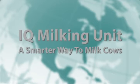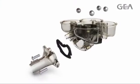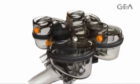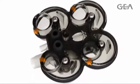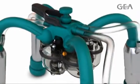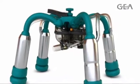IQ Milking Unit, a smarter way to milk cows. Welcome to a new age in milking equipment technology. Welcome to revolutionary innovation and intelligence. Welcome to IQ Milking.